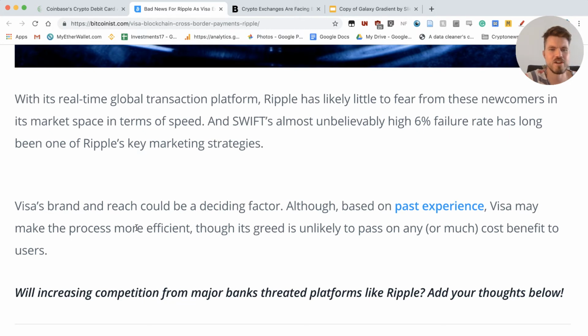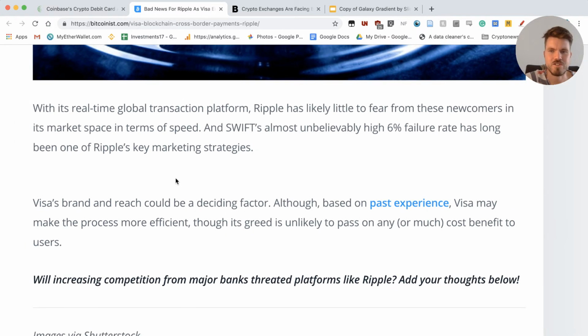strategies. So Visa's brand and reach could be a deciding factor, although based on past experience, Visa may make the process more efficient, though its greed is unlikely to pass on any or much cost benefit to the users. So especially with the long delay in payments from Visa, I don't see how they've got much of a competitive advantage compared to Ripple, but let's see how this develops.